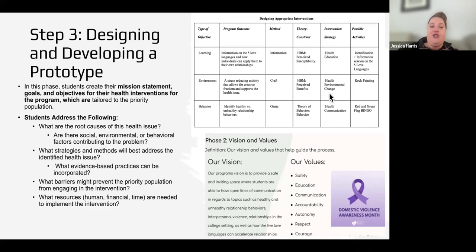What resources, human, financial, time, are needed to implement the intervention. So students had to think about their resources on campus, their stakeholders, and who they could reach out to for potentially items to give away or knowledge pamphlets, those types of things. And it gave them more of a community sense too, because they're reaching out to stakeholders on campus or off campus and having discussions about this grand problem that they're trying to solve.